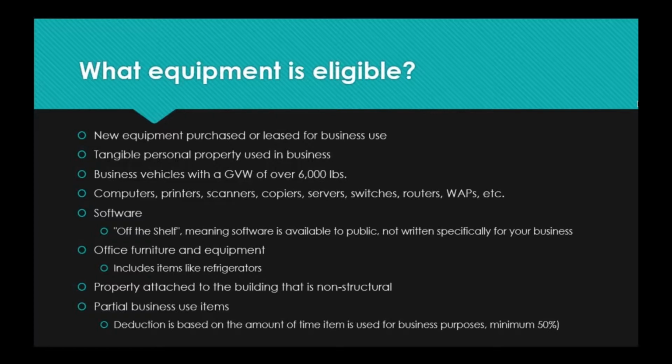If you have software that is specifically written for your business, say you are a retailer and you have a point of sale system that is specifically written for your company and nobody else uses it, that unfortunately is not eligible for the write-off. It has to be something that is readily available to everyone. If you have software that has some minor modifications to it, say a watermark or your logo included somewhere, it may or may not be eligible. That would be a question for your tax professional. Comes down to percentages and basic use sort of thing. So they'll be able to advise you more clearly on that.